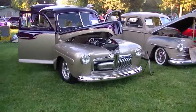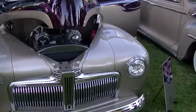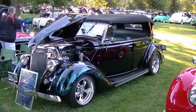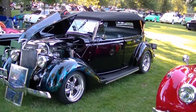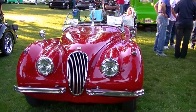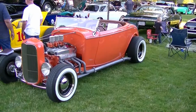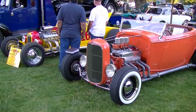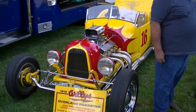Here's one that caught my eye. Beautiful. Two cars I've always wanted, right there: a '36 Phaeton and the XK 120. I'd settle for a 140. Just give me a chance. There's another highboy and a track roadster on the other side. Sort of like what would have been a track roadster.